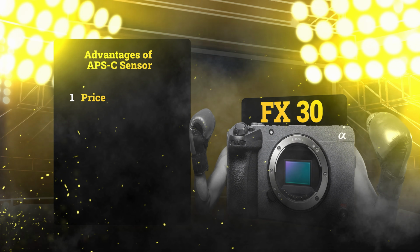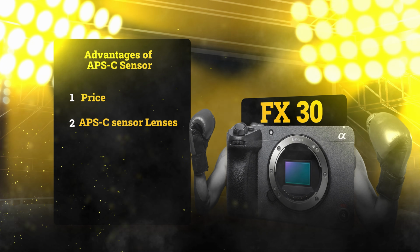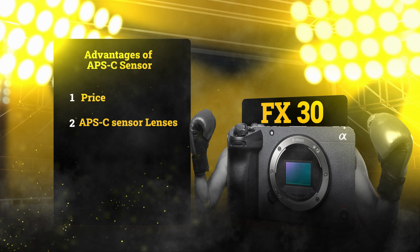Now, with that all being said, there's also some advantages to having an APS-C sensor, one of which, of course, is going to be the price, and being able to use APS-C sensor lenses, being able to shoot at the camera's full capabilities is another advantage as well. It's typically going to cost significantly less than buying full-frame lenses. So basically, your money goes a lot farther with an APS-C sensor compared to a full-frame sensor.